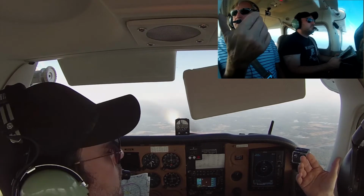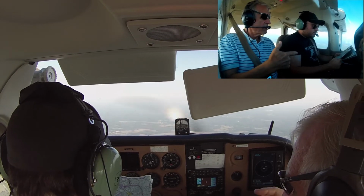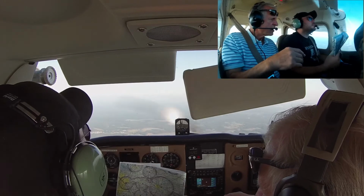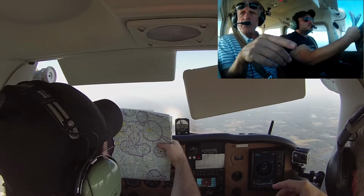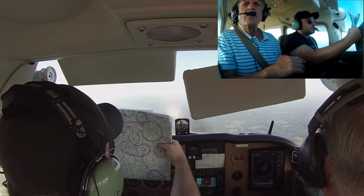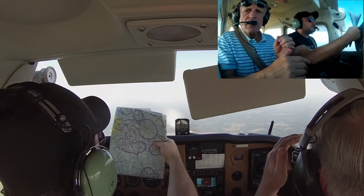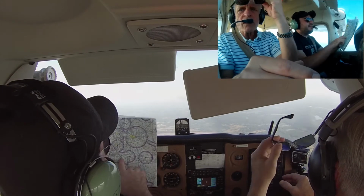Well, here's a big lake. We should see that lake on the chart. No guarantee that it's on there, but that's a pretty good sized lake. Looks like a water treatment, or some kind of... Wow. There's just a dot that says water.